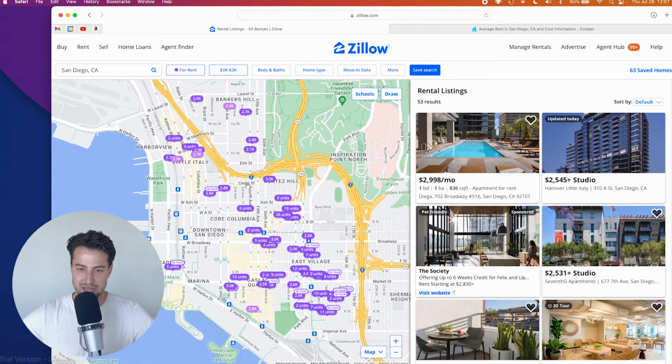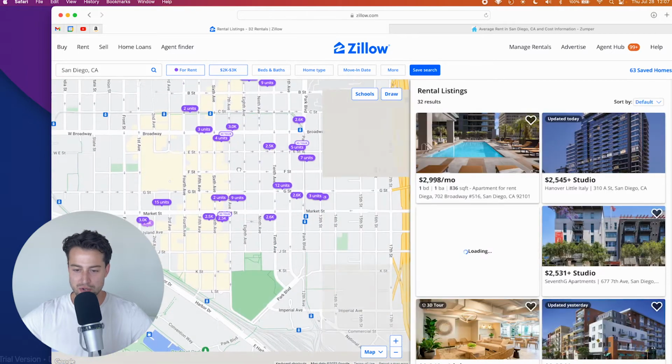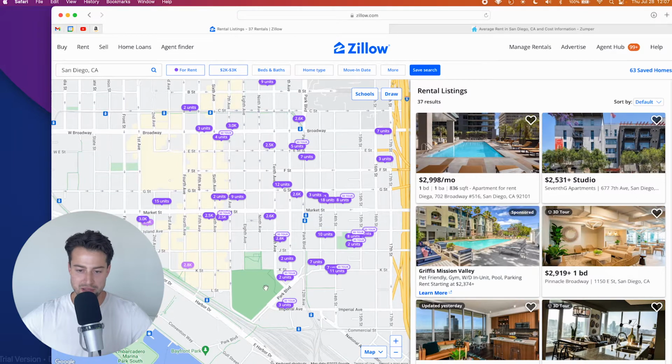And so we're looking at, again, $2,000 to $3,000 a month. And most of the apartments you're going to find in this price range are going to be here in East Village. So why don't we see what we can find. This is Petco Park right here. This is Gaslamp area. So this is where all your kind of nightlife is, all your restaurants, and things like that. So why don't we see, how about this one here?